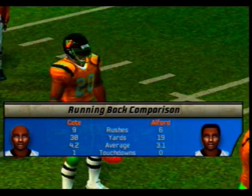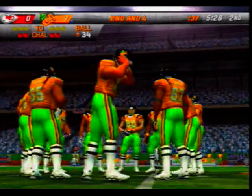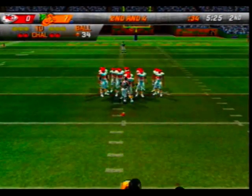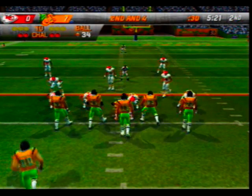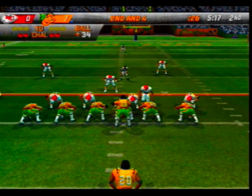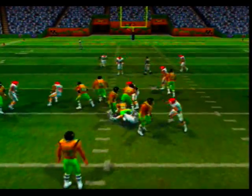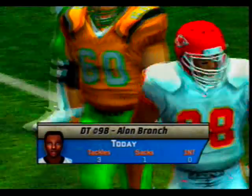After that run, we can see how the two main threats on the ground have fared so far. Second down and four to go. Kansas City using three linebackers. Hand off to the tailback. Branch hauls him down behind the line. Came with a run blitz and bobbled him up.